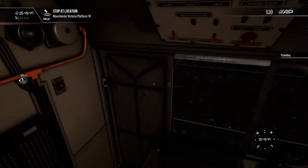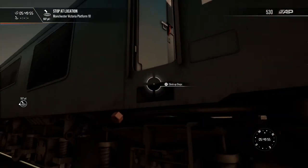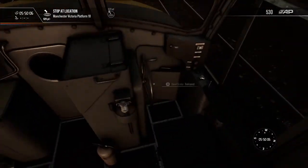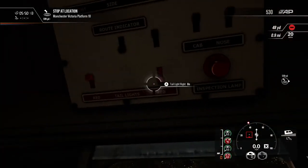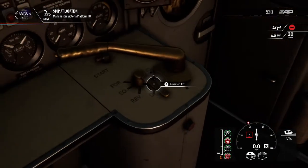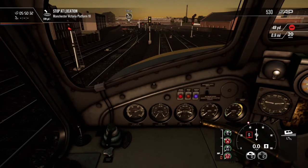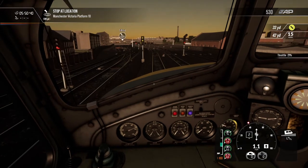So, we are now ready to change ends, so probably best to go down this one. Make sure the tail lights are on, which they are. Climb in. Sit down. Sort the lights out, so I want the route indicator light off, these off. So, master key on, reverse it forward, driver's brake to release, and throttle to about 20%.